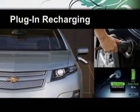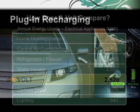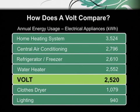So, and then of course, if you keep it under 40 miles per trip, you really don't ever have to stop and get gas ever again, which is great. You just plug it in at home. You plug in off-peak hours and get a pretty good deal on this. How good of a deal is it? Well, we did our own comparison of annual energy use, and if you kept it to 40 miles, it'd be somewhere in between a clothes dryer and a water heater, less than a fridge in the house. So that seems to make pretty good sense.